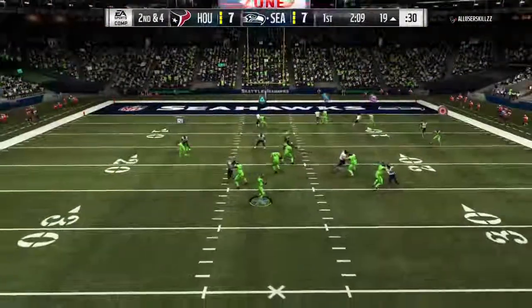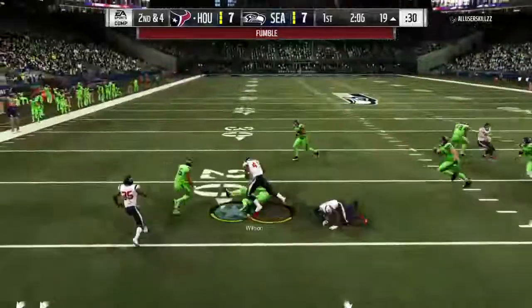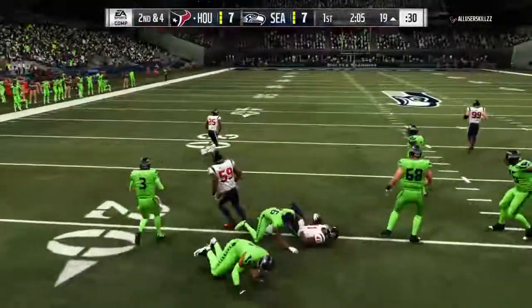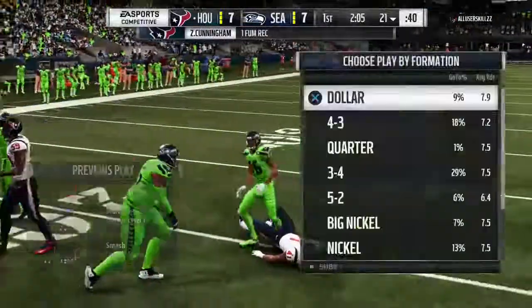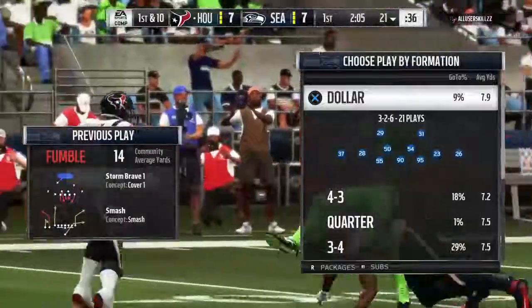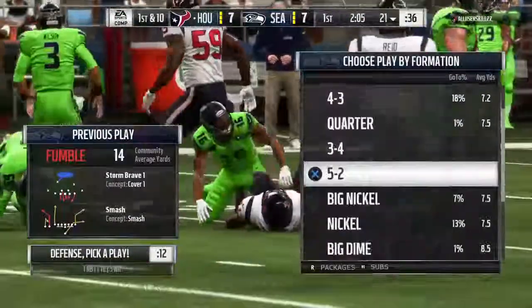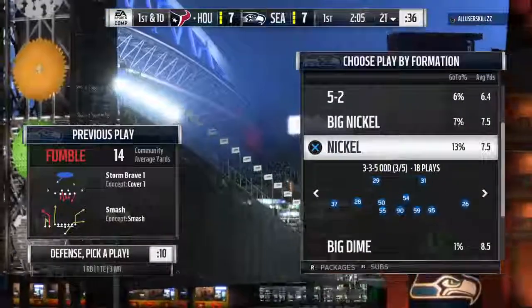On 2nd down, here's Wilson. Wilson hit. It's loose. It's out. Fumble. And the Texans scoop it. And his guys are going to take over at the 21-yard line. Often on fumbles, you look at the guy who coughed it up and say, geez, what did he do? But, hey, let's tip the cap to the defense here.